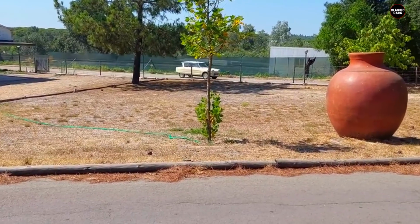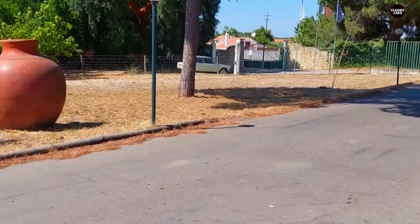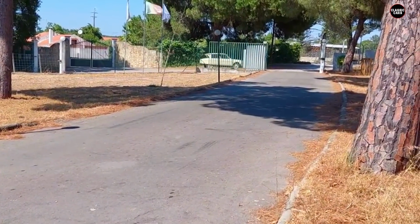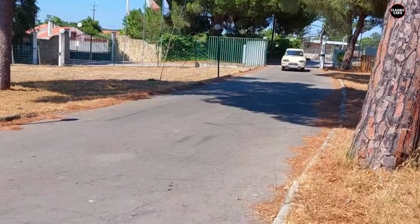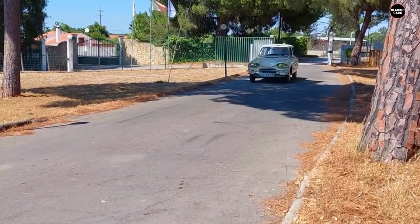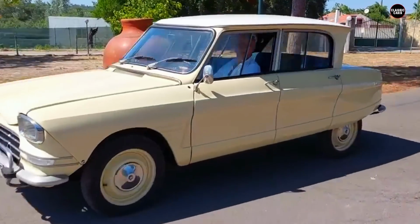The Ami 6, produced from 1961 to 1969, was a peculiar creation that sat awkwardly between two icons of French automotive history, the utilitarian 2CV and the elegant DS. The idea behind the Ami 6 was to offer a small family car with more comfort and style than the 2CV, while not quite reaching the luxury of the DS.